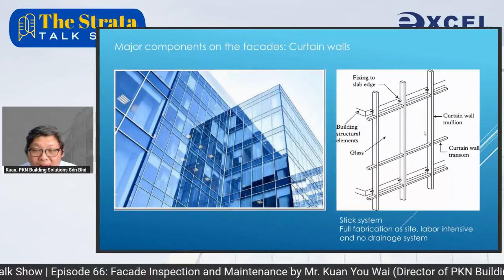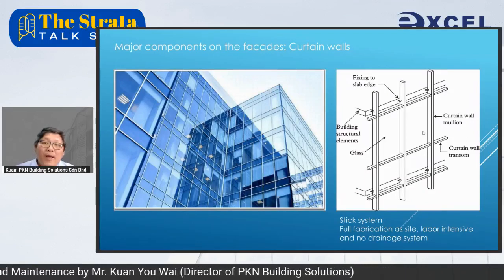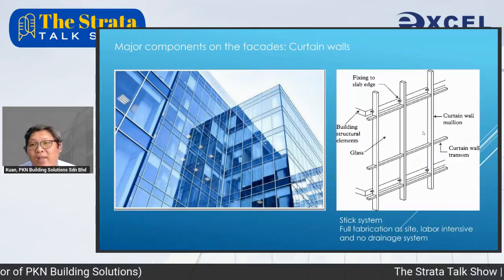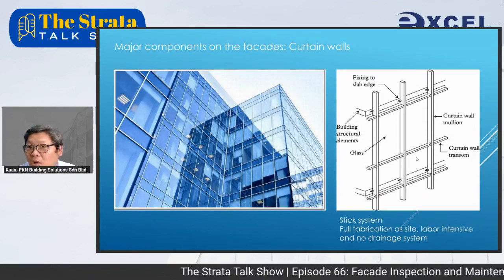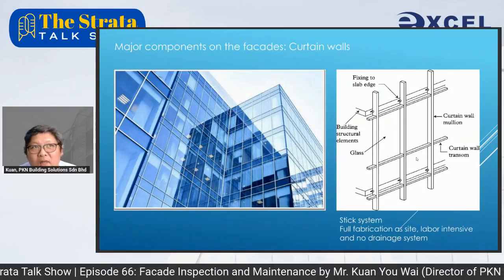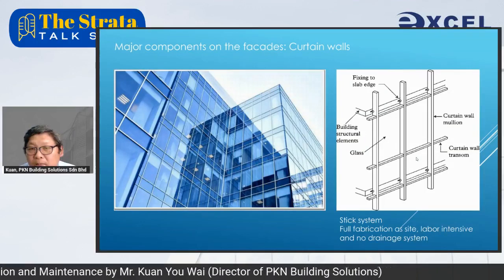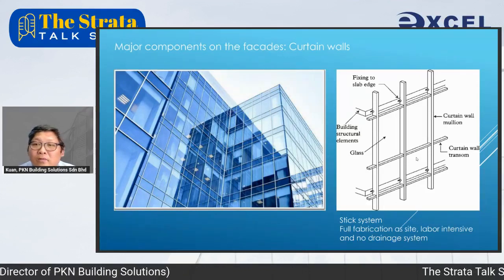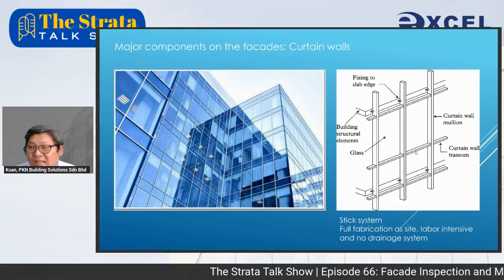There are three types of curtain wall, okay? The stick system, whereby all the aluminium strips as well as the glasses and the brackets are installed piece by piece at the site. This is among the most common types of curtain wall in Malaysia. The weakness of this curtain wall is that it doesn't have a built-in drainage system. So if any water manages to seep into the building, it will eventually appear internally easily because of the thin layer of glass.